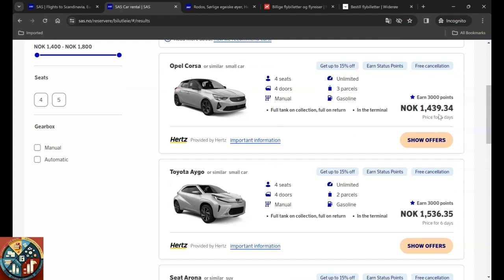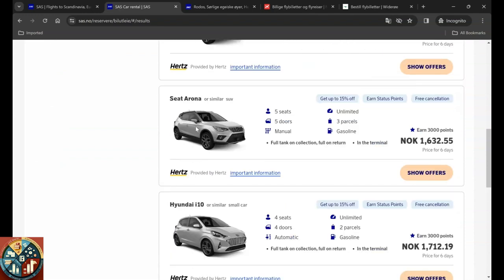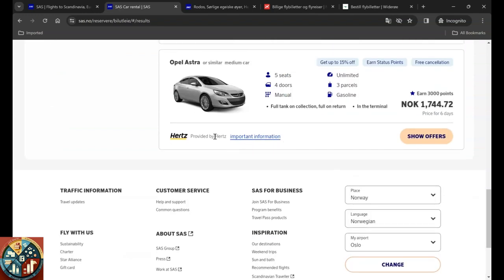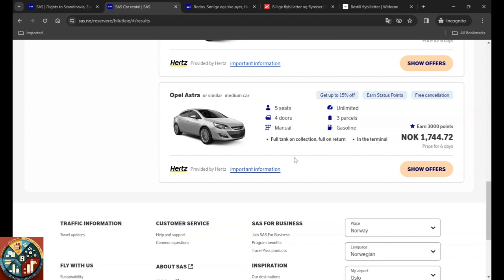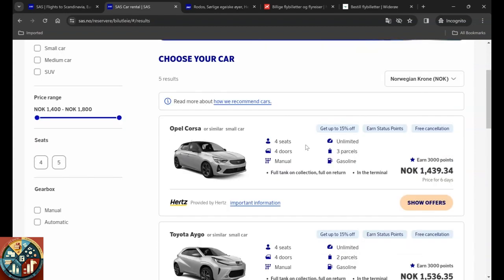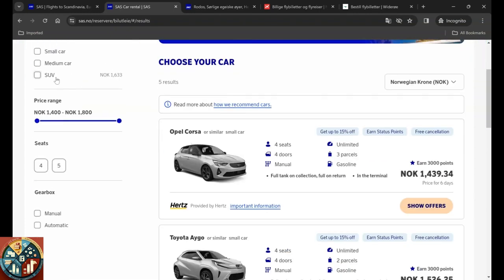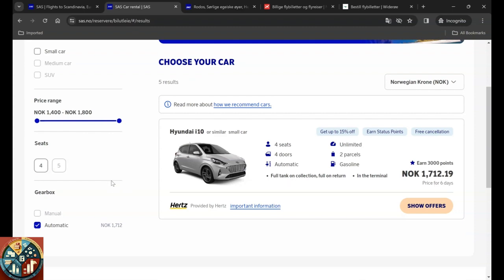It's 1,439.34, and you will earn 3,000 points for your EuroBonus. Or if you want a Toyota Aygo or Arona or Hyundai, you can see what they have and how much is the price. And you will get it full tank. You also have to return it full tank at the terminal. And you can also choose filters like small car, medium car, SUV, and the price range, 4-seat, 5-seat, manual, automatic. So you can just use it here.